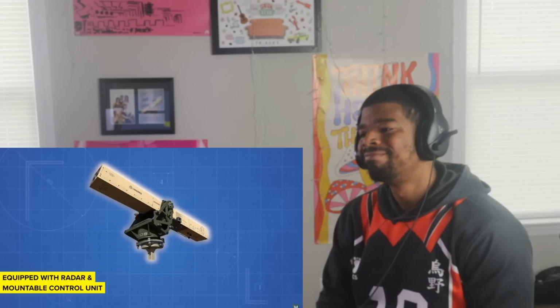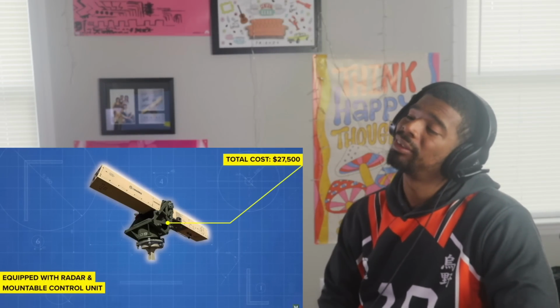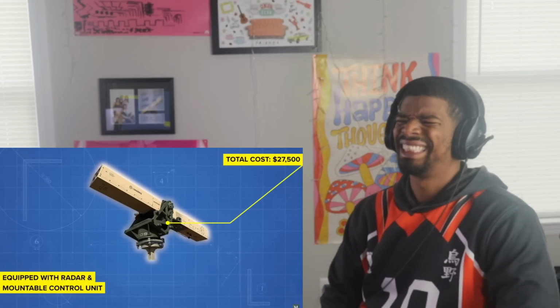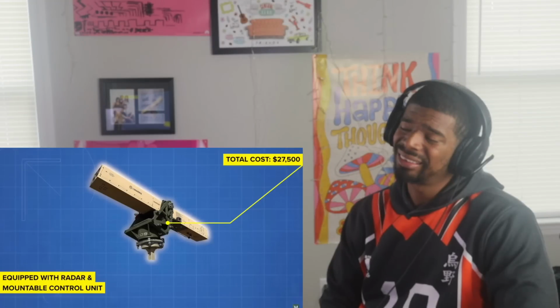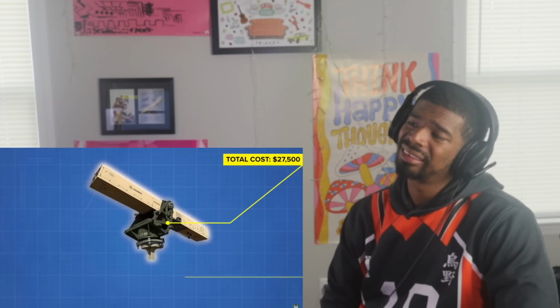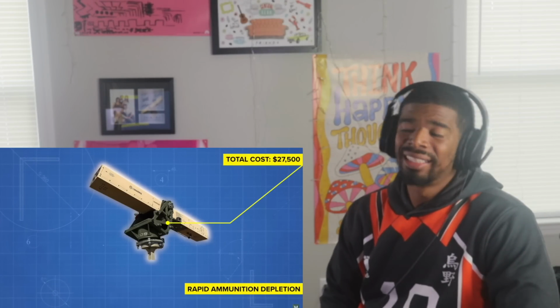However, despite being very similar, price and capacity are the main drawbacks. At $27,500 per rocket, the Vampire is still on the wrong side of the math equation when shooting down drones worth $500 each. Additionally, with just 4 rockets, a Vampire system could quickly run out of ammunition in a real fight where multiple drones are coming from different angles of attack.